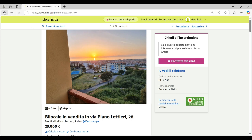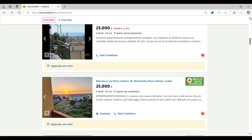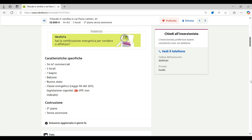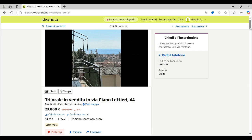Now, the second property I want to show you is even cheaper. This is absolutely ridiculous. This is 23,000 euros. It's a bit bigger, but it's on the third floor, no elevator. So, again, perhaps if you're retired and you're not so mobile, this may not be for you. But there are some retired people who are mobile, and there are digital nomads. So, it's definitely worth considering. 54 square meters. It's on the third floor, no elevator. It's in quite good condition, and let's have a look at it.